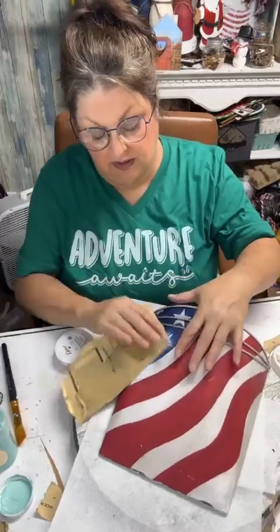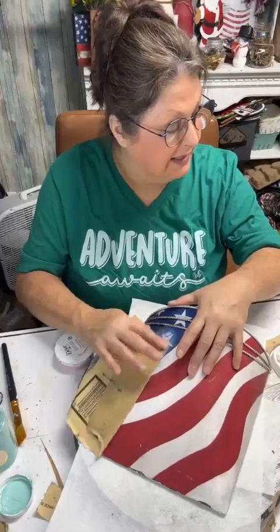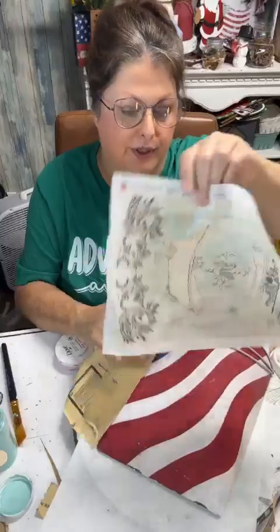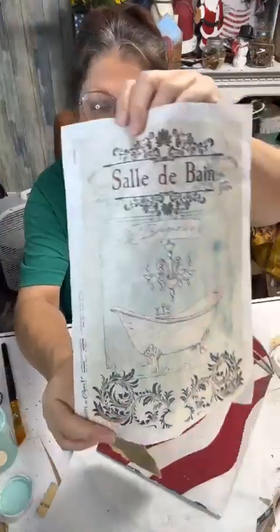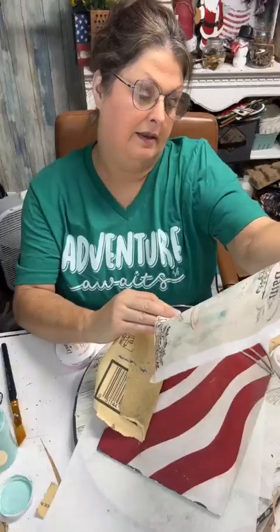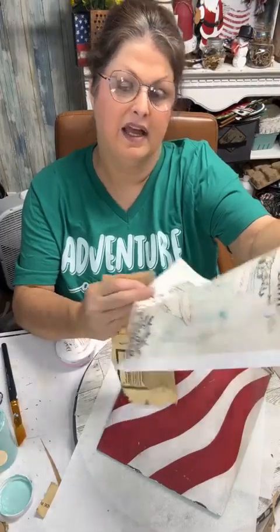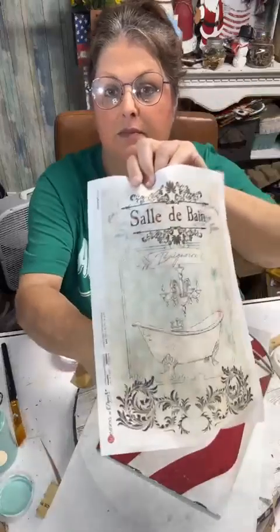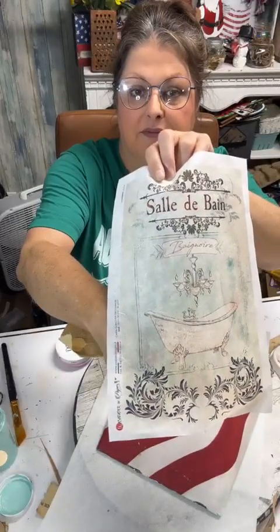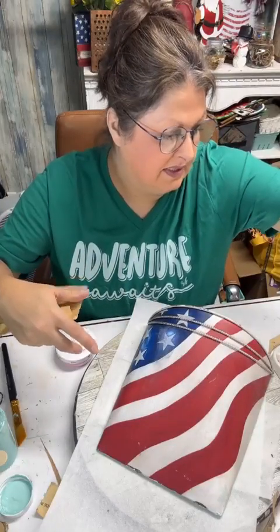And I'm going to show you the rice paper I'm going to put on here. This is the rice paper we're going to put on right here. I got this from, let me look. I probably got this from Scrappy's Rustic, if I'm not mistaken. Got it from Scrappy's Rustic. And let me set that right there.